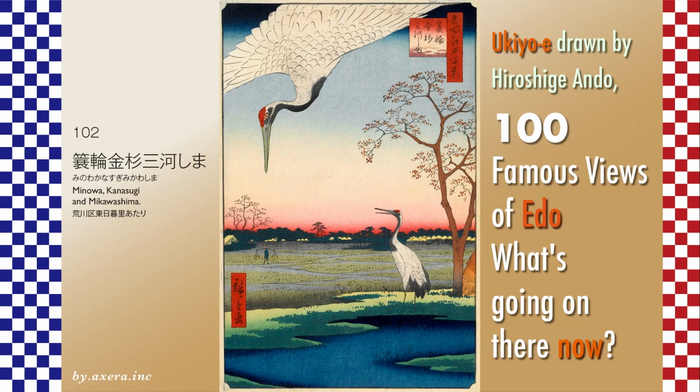I actually visited the location of my favorite 100 Famous Views of Edo, painted by Hiroshige Ando, to see what the scene looks like today. The 102nd, Minowa, Kanasugi and Mikawashima, depicts a red-crowned crane that used to live around present-day Minowa and Mikawashima, and the view of the area.